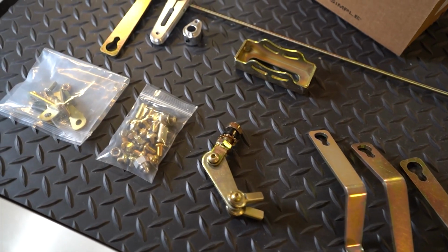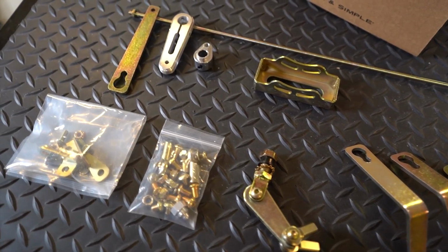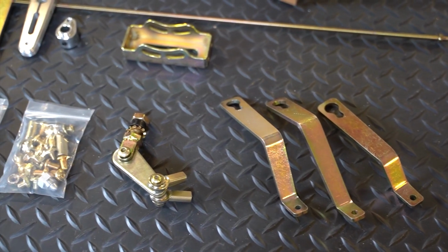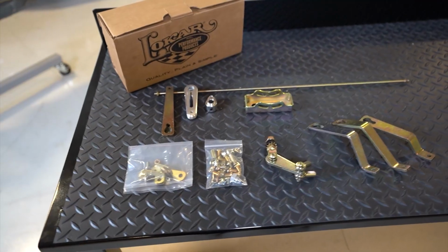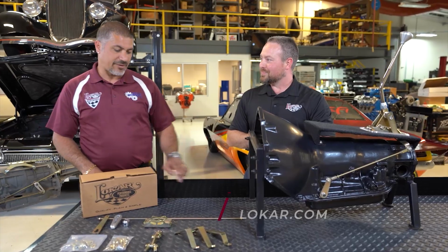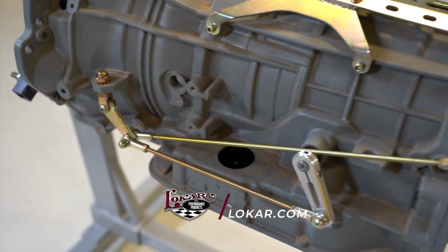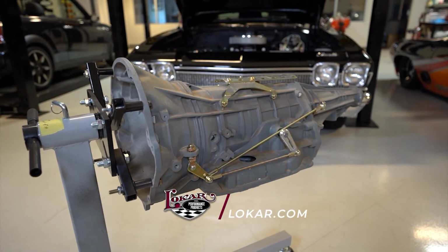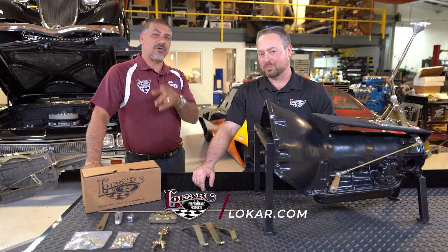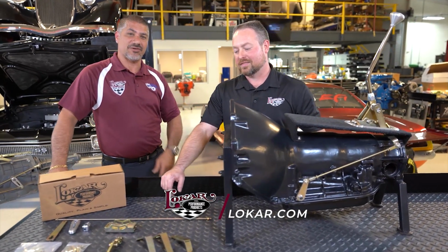So that includes the gear plate, also a new threaded rod, depending on whether it's a trans mount or a floor mount, how many different levers it comes with. Comes with all the linkage, the lever to the selector shaft as well. Everything, we've got it covered. And the threaded rod is there because of the shifter that goes from the arm over to the shifter. You give them a new threaded rod. Yes. I think we're learning some things. Yes, we are. And you guys can learn something too by going to Lokar Performance and checking out their shifter conversion kits.